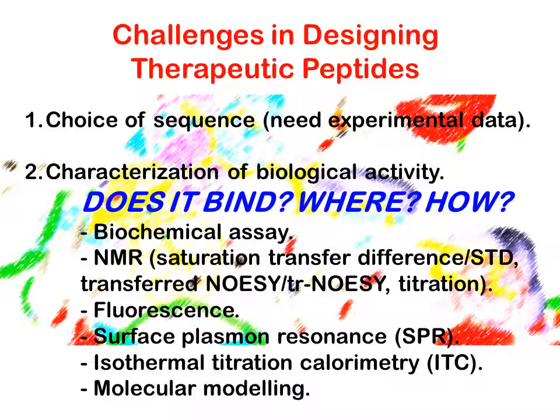First, you cannot design a peptide out of the blue. You need to really carefully choose the correct sequence to ensure that your peptide is biologically active. You need some preliminary experimental data here. Second, you need to measure how active your peptide is. There are various methods that you can choose from. Mostly are biophysical methods, such as NMR, fluorescence, SPR, ITC, and molecular modeling. In this video, I will only focus on NMR and molecular modeling.